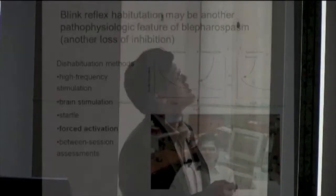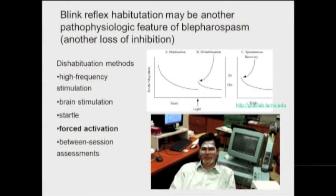So what happens is, whatever you're measuring, say the blink reflex, or you're feeding your cat, or you're touching the nose of the earthworm that you're studying, the more times you touch it, the withdrawal response or the blink gradually goes down. Well, it turns out that if you just wait, say 24 hours, and you bring them back and you do the test again, it comes back. It's not as severe, but it comes back quite a bit. And then you can run your experiment again.